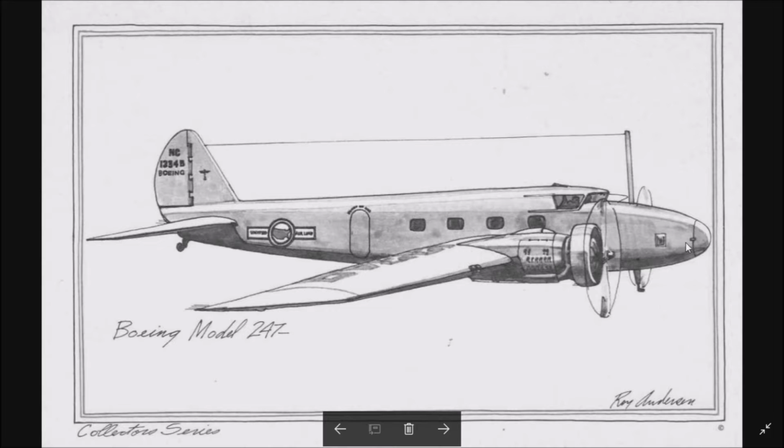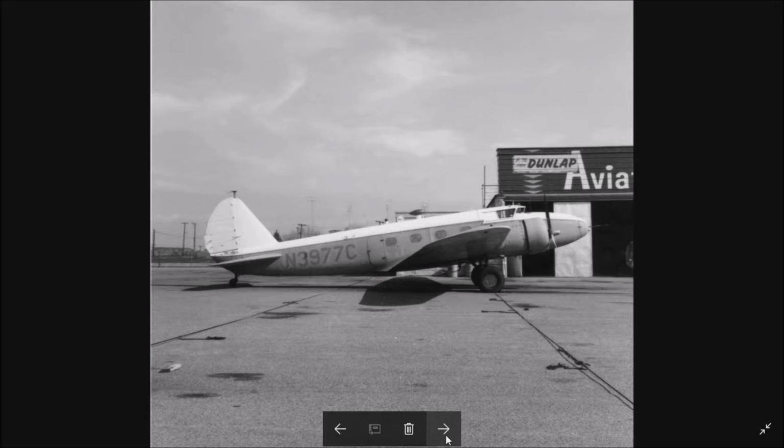You notice a door there. That was where they stowed the luggage on the 247. That opened up, and right almost back to underneath the pilot's windshield was where the suitcases were stored on the 247. Very interesting. I think we have another picture.